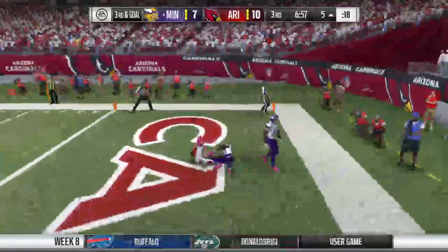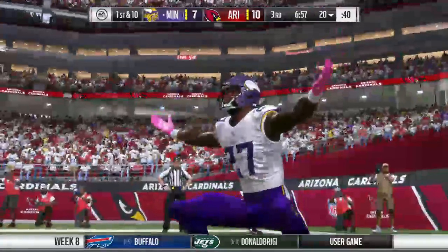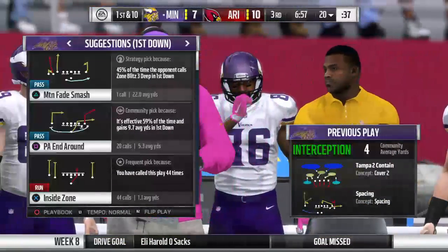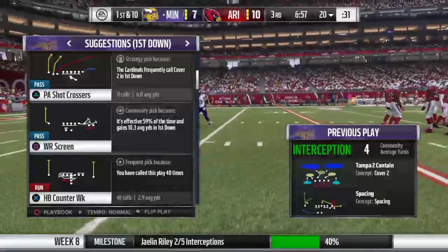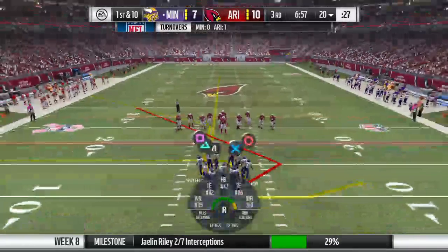Into a double team, and it's intercepted. A great read, and it's picked off. And a big turnover there as his guys will get the football back. And that's a great example of ball skills right there, partner. You and I do a lot of games, and I can't tell you how many guys look to run with the football before they've intercepted it. So that's a nice job of focusing on the task at hand and coming away with the interception.